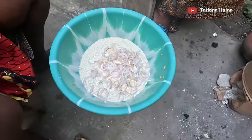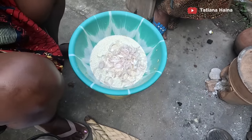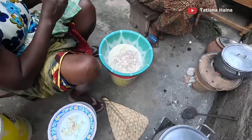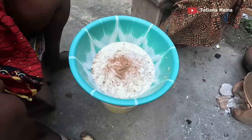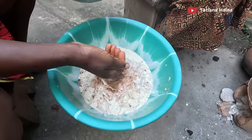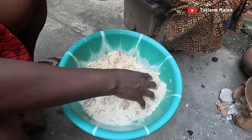A bit of water to make it soft and some more spice for flavor. And a bit of water to make your gari soft.